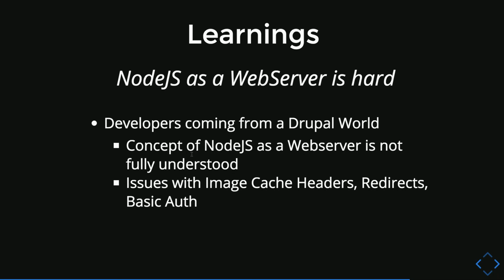So you can do web server things in Node.js, but you also have to do them because there is not a default Nginx config. If you come to us, to Amazee, we give you an Nginx configuration where some of the cache headers, redirects, and all that stuff is already done. You only have to write the PHP code. If you start from scratch with Node.js, you have to worry about caching. You have to worry about the correct headers and all that stuff as the engineer. And that sometimes created problems and tensions.